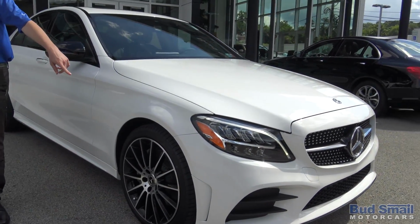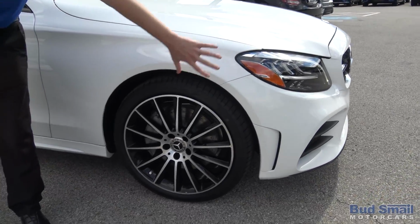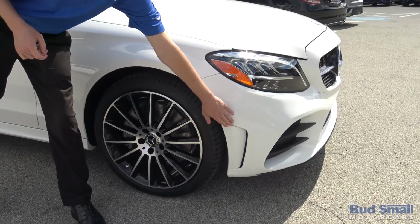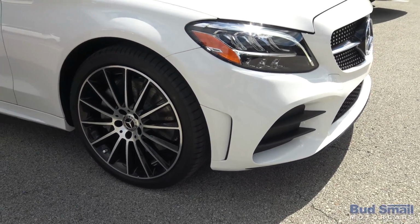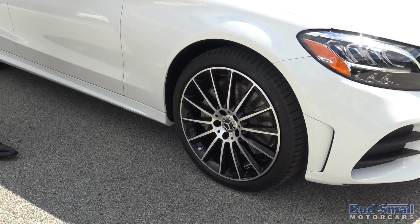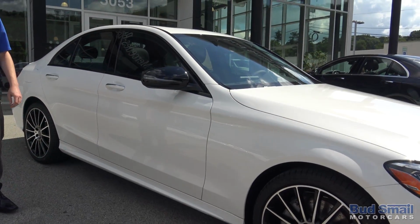Coming around the side, you're going to notice a few elements. This particular car does have the sport package, which does give it a more aggressive front body styling. You'll notice these air flicks built into the side here of the front fender, and you'll notice also a larger and more aggressive wheel design. So this particular one does have an upgraded wheel. This actually has one of our 19-inch wheel designs with the multi-spoke accents.